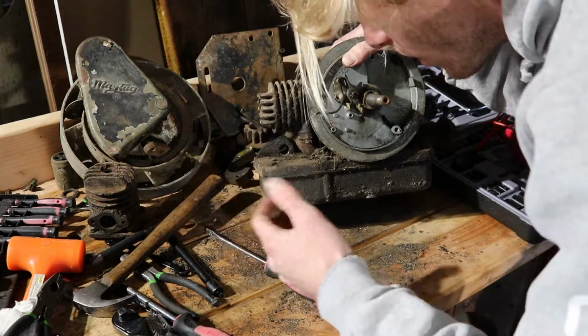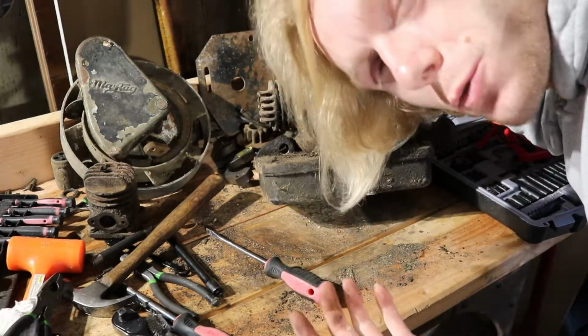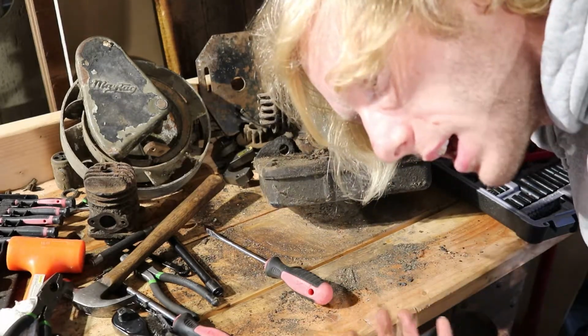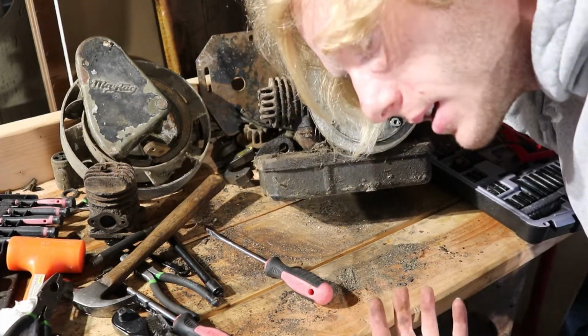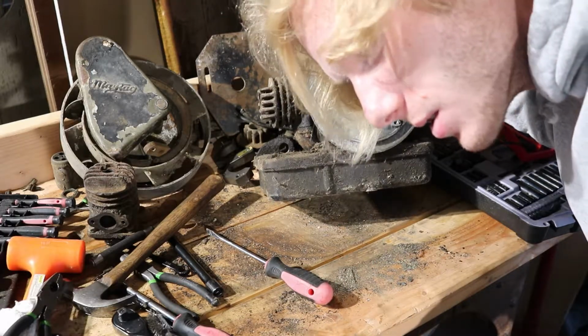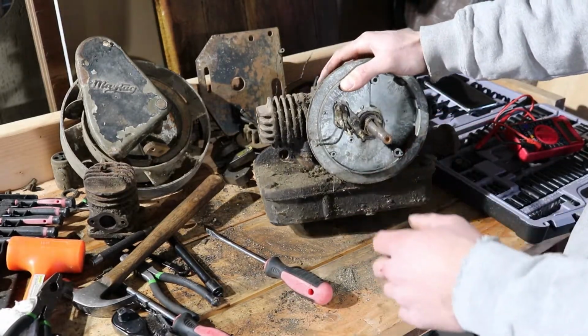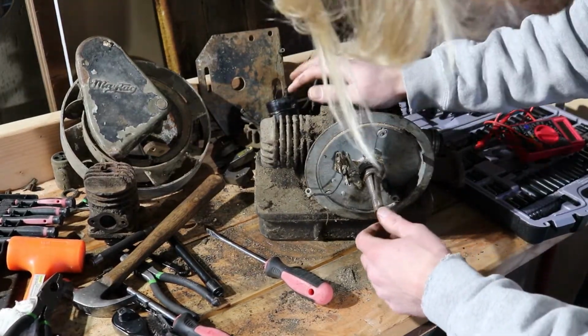I don't know about that coil. Without a coil, I could try and retrofit a coil on. I don't want to do that because it's not original, but at the same time, I'm not willing to spend $130 on a coil. We'll see. So, I don't know yet. I'm not quite sure.